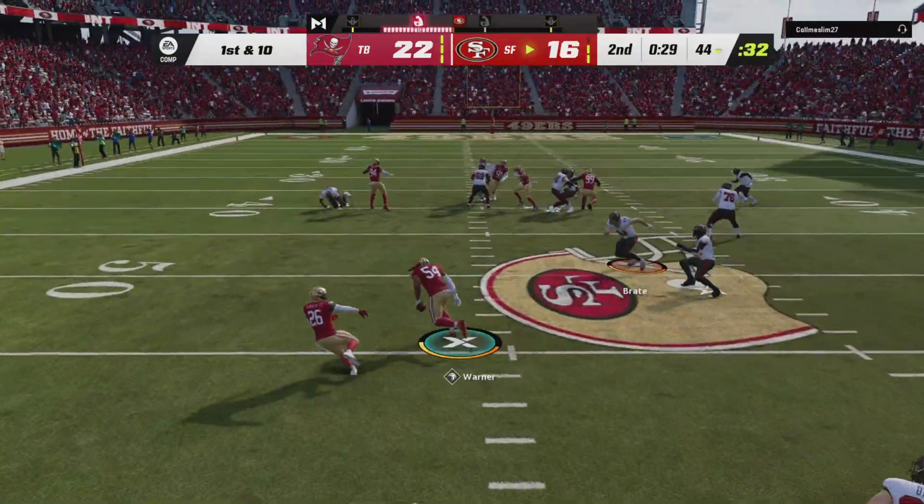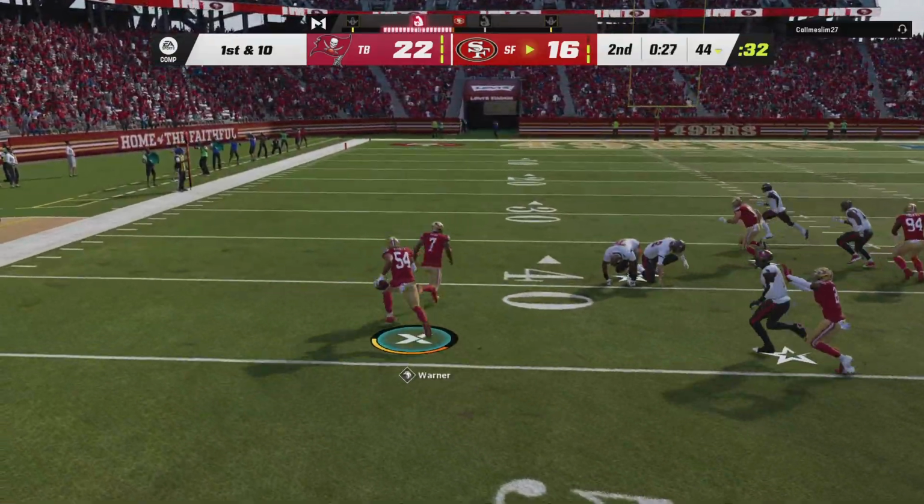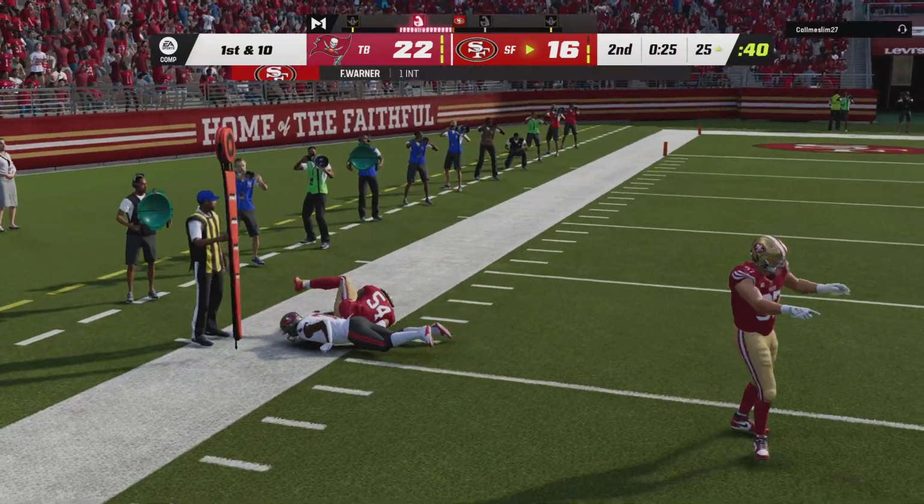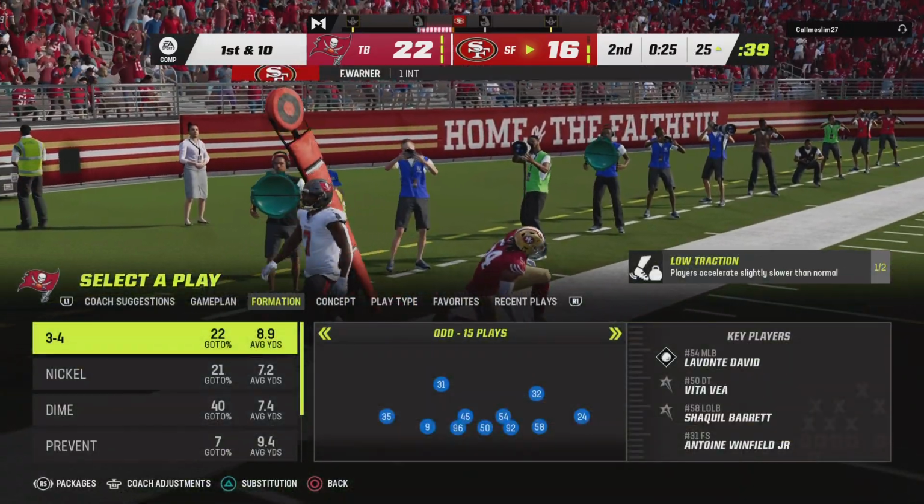And he fires one that's intercepted. Picked off by Fred Warner. And the 49ers are going to take possession of the football.